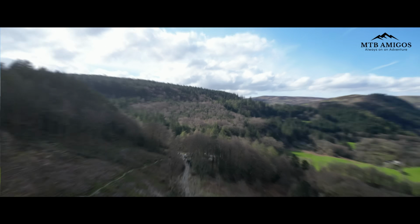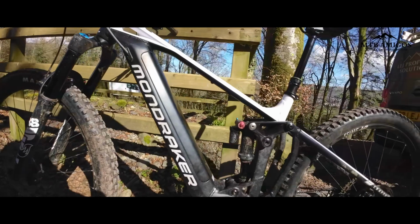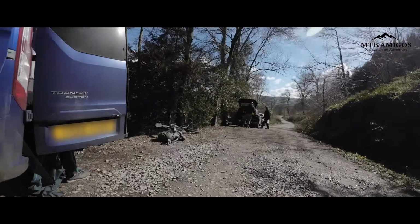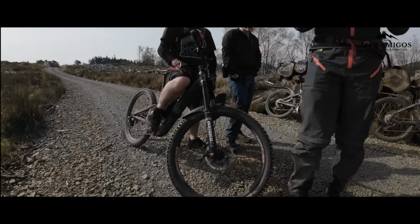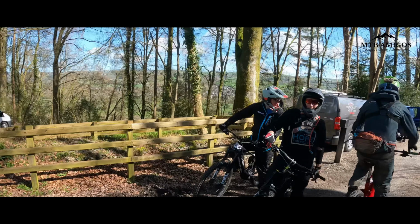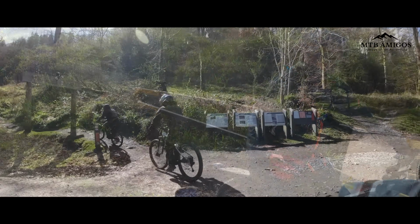So we got Paul on a Haibike AllMountain 4, Andy on a Haibike CF12, Michael on a Mondraker, Vicky on a Haibike AllMountain 3, me on a Wild, Tony on a Giant Reign E1, and representing the specialist corner is Steve. Today I'm testing the tracking on a Skydio 2 Plus, which is supposed to be very good. Tony is flying a DJI Mini 3 and there's 2 Osmo action cams and 3 GoPros.